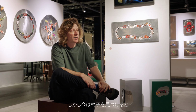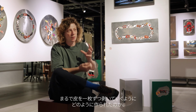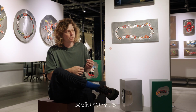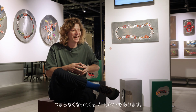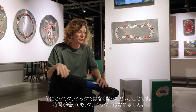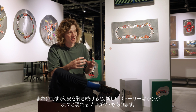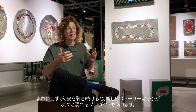But now I see a chair and then I try to peel it down and look at it, like how it's produced, what is the idea behind it, what material is used. And often during the peeling, a certain product becomes a bit boring. And then it's for me not a classic anymore. It cannot become a classic, not over time for me, although maybe for somebody else, but not for me. And in a rare occasion, there's a product, and when I keep on peeling, the only new stories arrive.